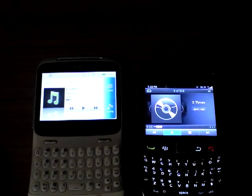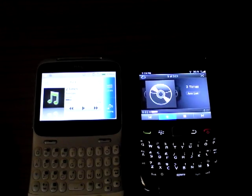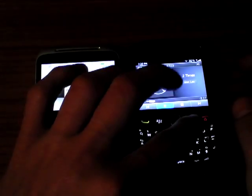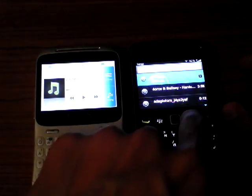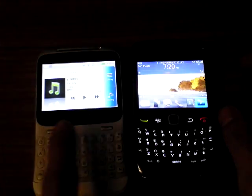I've got audio boost on and it sounds a hell of a lot louder and clearer, and it just sounds a hell of a lot better. So the Blackberry wins hands down on music. The video camera is naff. This has got a 5 megapixel camera on this side.